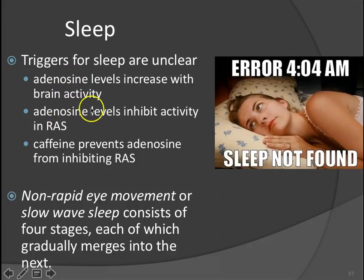And these adenosine levels inhibit that reticular activating system. They're inhibiting the thing that's keeping you awake. So if they're impairing the thing that's keeping you awake, you're going to fall asleep. One of the ways that caffeine works is that it prevents that adenosine from inhibiting the reticular activating system. So it keeps that reticular activating system working longer.